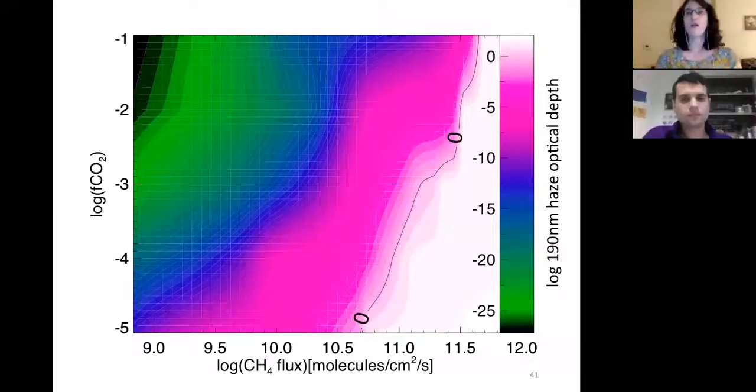And so how on earth would we figure out what's going on on these planets? This complicated contour plot, I promise, is not that complicated, is showing how we might start to disentangle what's going on if we see an organic haze in a planet's atmosphere. The color bar is showing you the optical depth of the haze. So how thick is the haze? How much is it actually affecting your spectrum? The y-axis is the amount of CO2 in the planet's atmosphere.